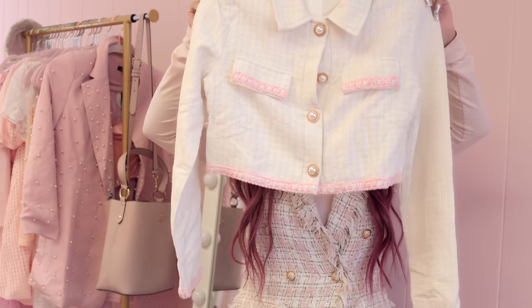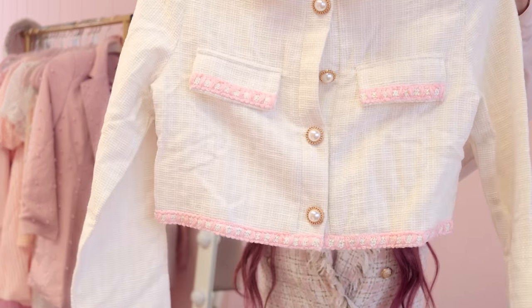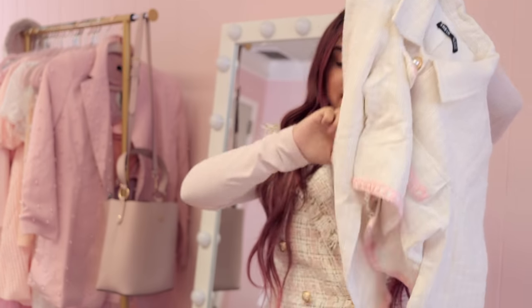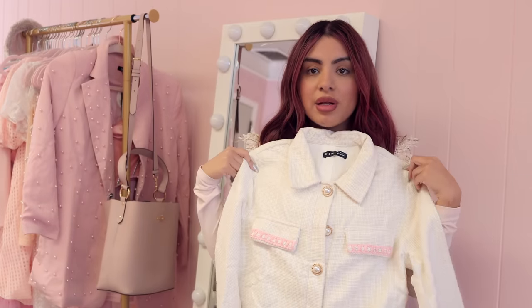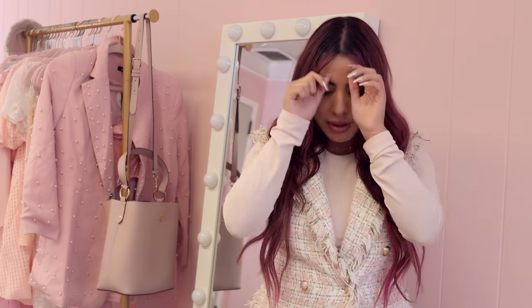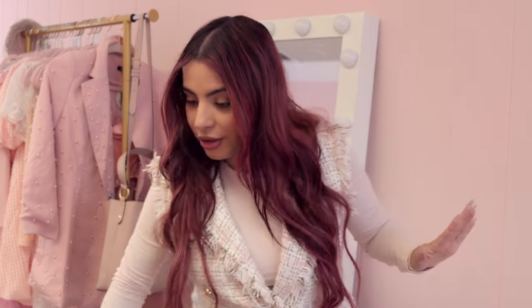So you guys, this is a cute little cropped tweed jacket, and it has this pink detailing to it, and it's just so gorgeous. The sleeves have it as well, which is super pretty, and I love the cream. The cream and pink, white and pink are my favorite colors to wear, but I also like brown and pink and nudes and pink and just pink on top of pink, all pink, everything. You guys know how I roll. If it's pink, I snatch it.